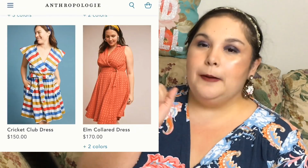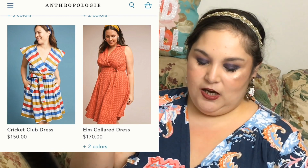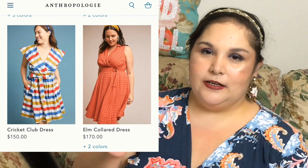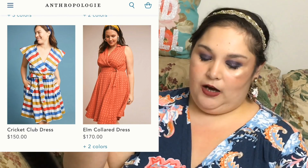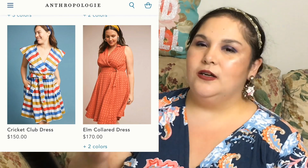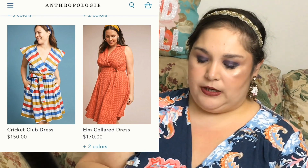You guys, I'm going to have such a hard time not trying to buy this Cricket Club dress. It's everything that I love. It looks like a piece of candy, and I love it. And I love the interesting architecture of this dress. I love the way that it crisscrosses in front. I love it. The Elm Collared Dress for $170. Again, I just don't feel like it's an interesting enough piece to warrant that kind of price.